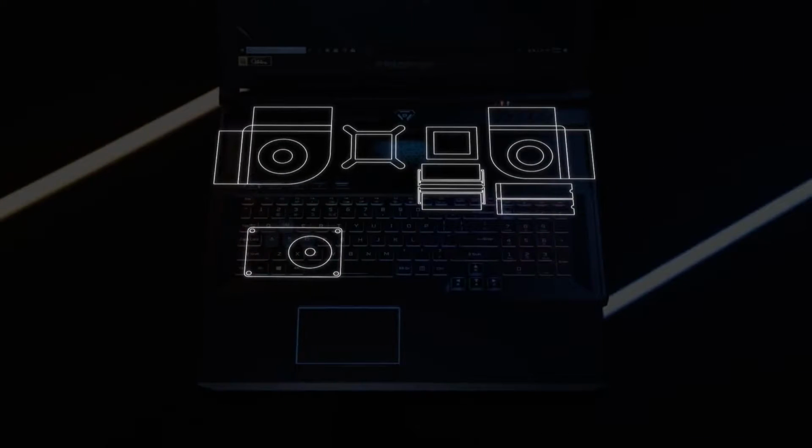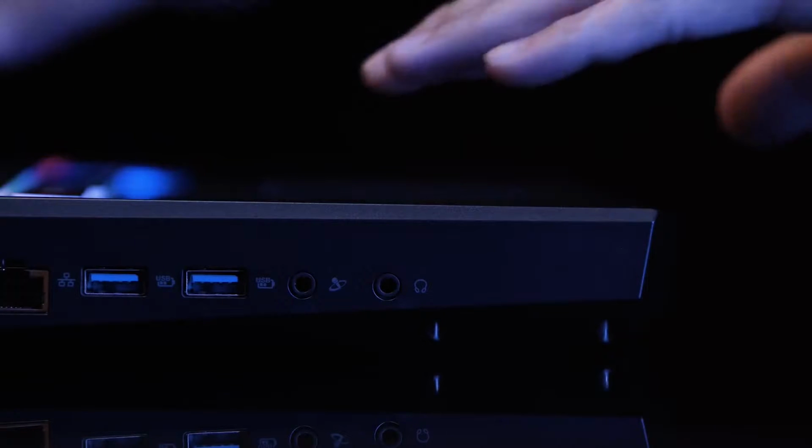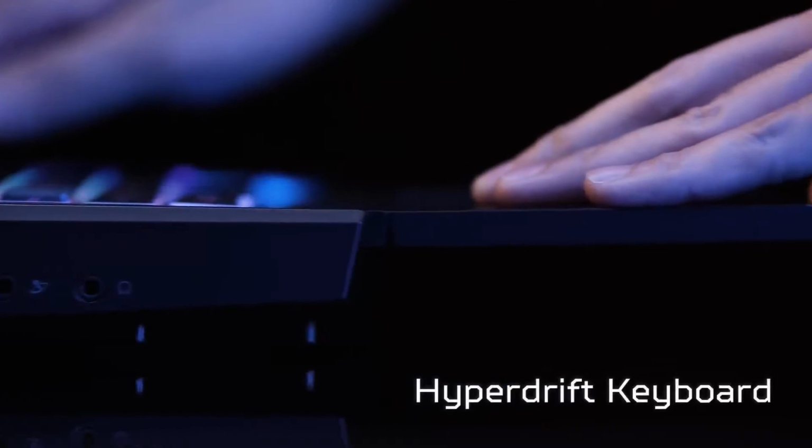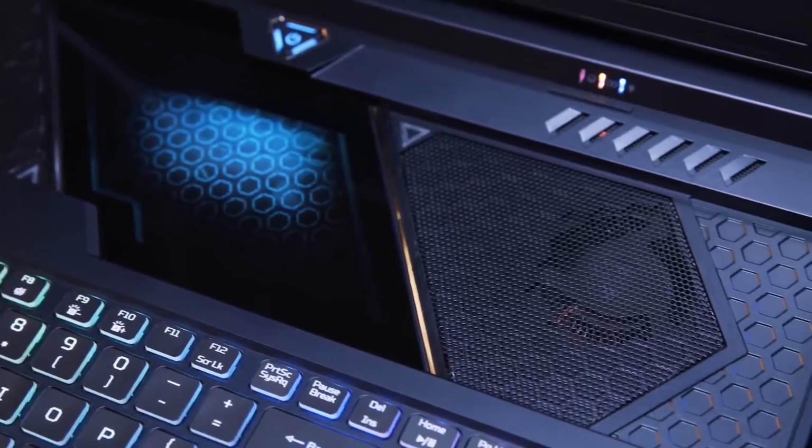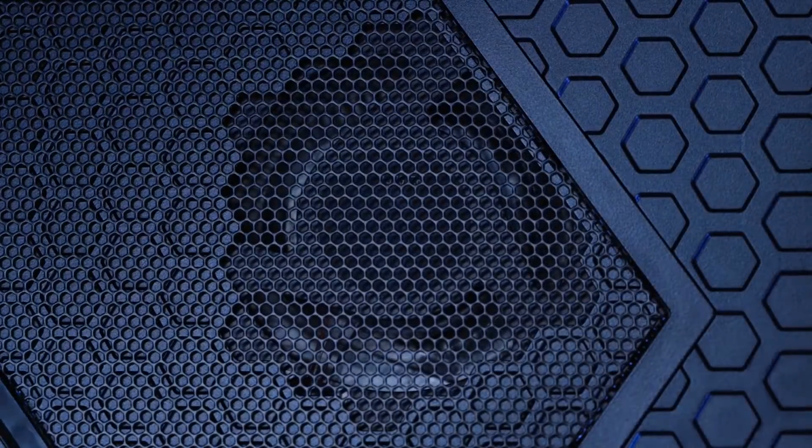Which brings us into overclocking, something we've streamlined the Helios 700 for. This is the Hyperdrift keyboard, which can be slid out, increasing airflow through the top intakes and letting us push overclocking levels even higher than when docked.